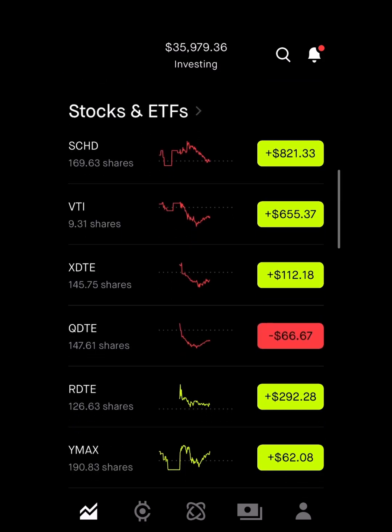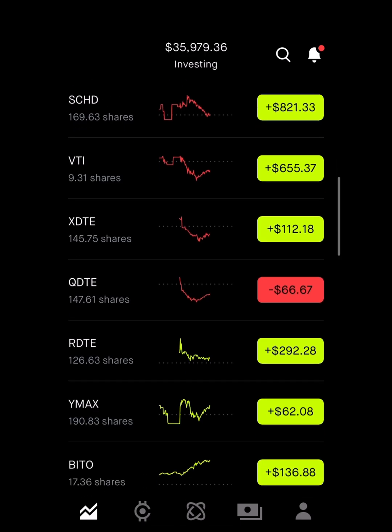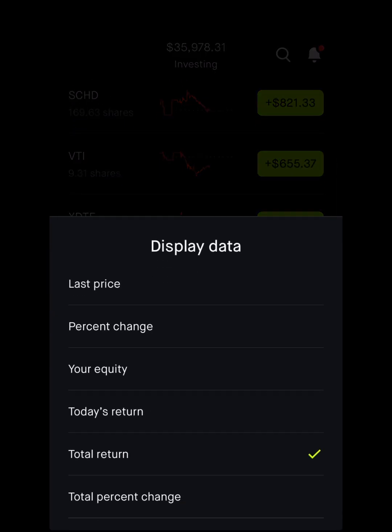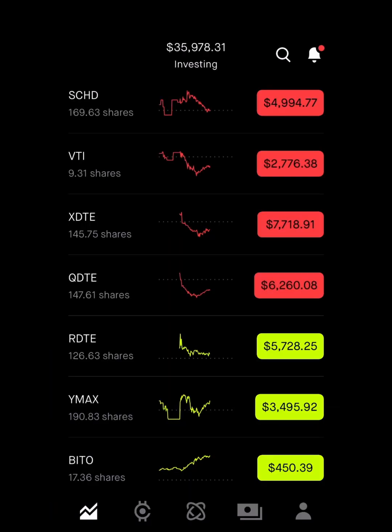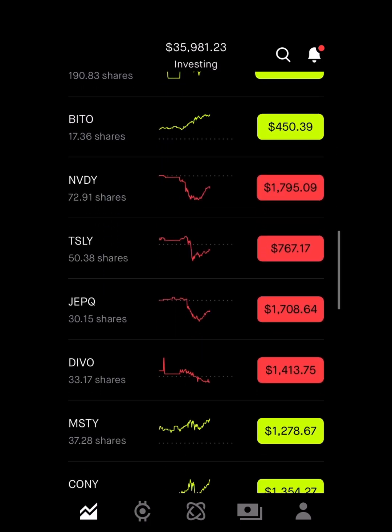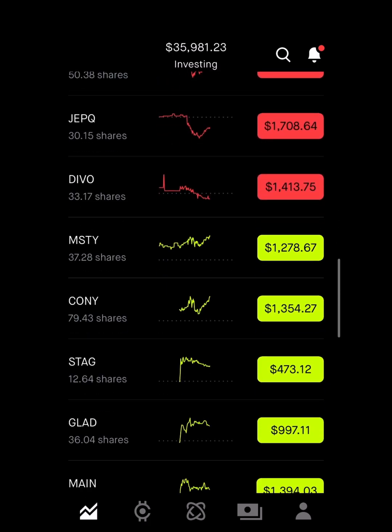And then these are the positions, if you are new here, that we have in this account. I believe we have 16 positions as of right now. Let me pull this up, just so you can see the equity. A lot of it in SCHD, VTI, XDTE, QDTE, and RDTE. And then we've recently been putting more money into YMAX as well, trying to get those dividend snowballs built. So these are all the positions in the account as of right now. But today is buying day, right?